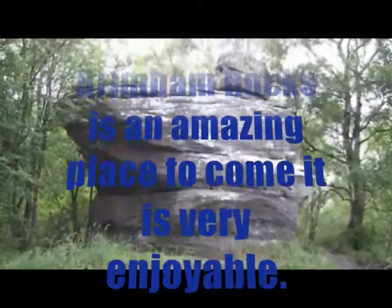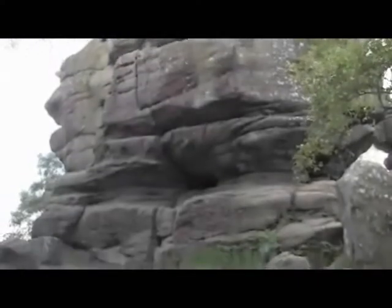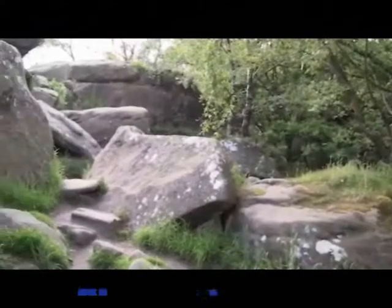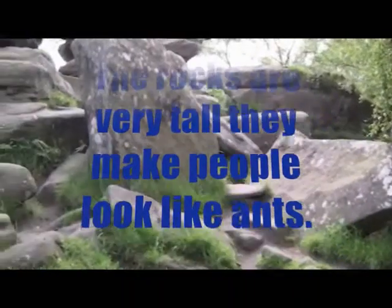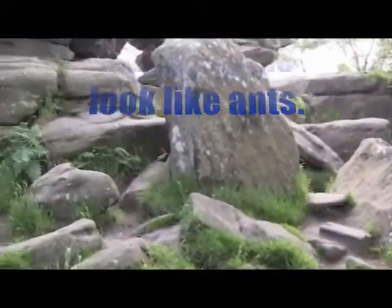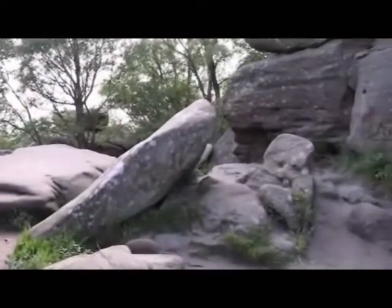Some of the stone formations are massive and quite funny to look at. Some of the stones look like there's even a face, like this one here. It's got two eyes and a nose.